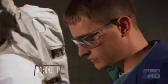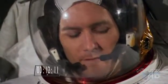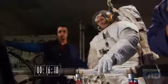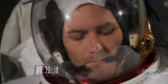Temperatures are still in range. Yep. Do you have any discomfort, Keith? Everything feeling okay in your hand? No discomfort right now. All right. Temperatures are looking good. Bar temperature is currently negative 180 degrees Fahrenheit. Are you okay? Feeling good.